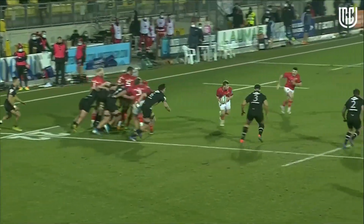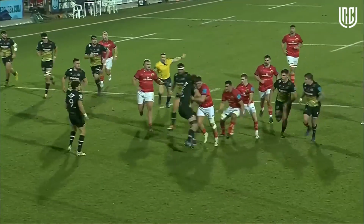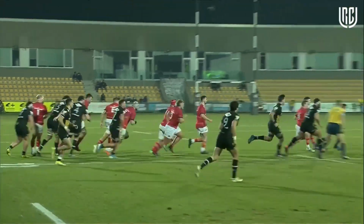And it's nice seeing Munster use a bit of variation. They've mauled, they've gone off the top, they've had a peel play there with the wraparound, and Dan Goggin's done unbelievably well to fight through that first tackle and continue and score the try. But it all comes from a beautiful line.